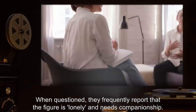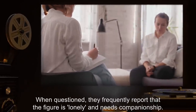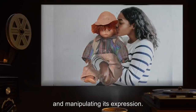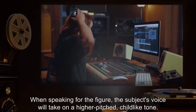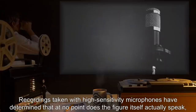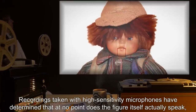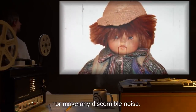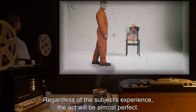When questioned, they frequently report that the figure is lonely and needs companionship. The subject will also begin speaking for SCP-174 and manipulating its expression. When speaking for the figure, the subject's voice will take on a higher-pitched, childlike tone. Recordings taken with high-sensitivity microphones have determined that at no point does the figure itself actually speak or make any discernible noise. Regardless, to the subject's experience, the act will be almost perfect.